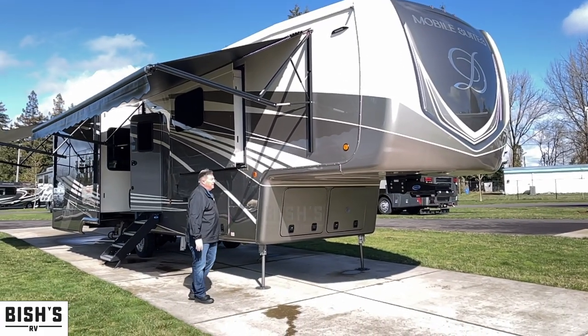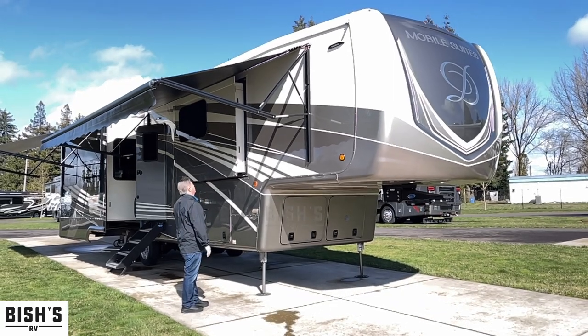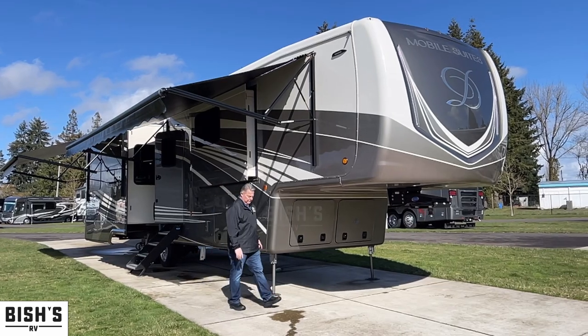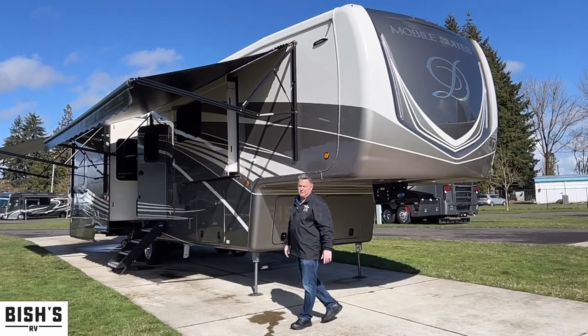So really outfits this coach, looks very, very beautiful, and a great floor plan. It is one of their top floor plans, being the bath and a half model.